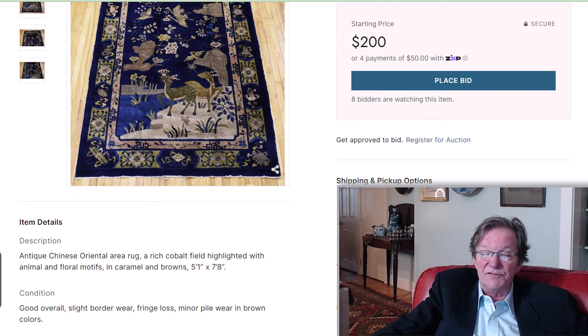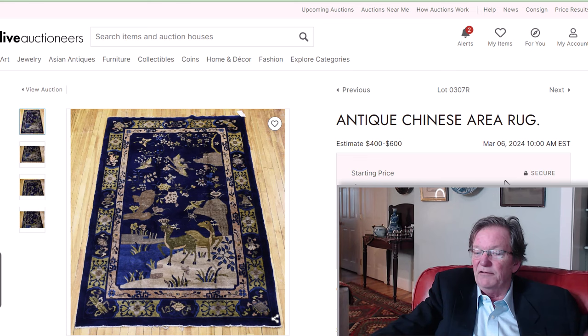It's 5 feet by 7 feet, 8 inches. The estimate's very modest, $400 to $600, $200 bid to get it started. You want to check into that.